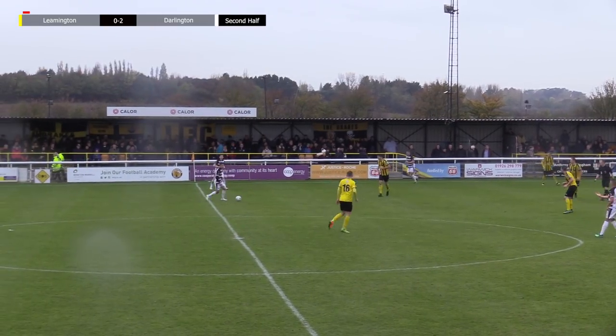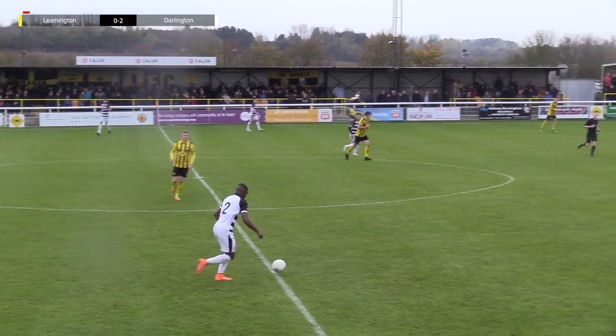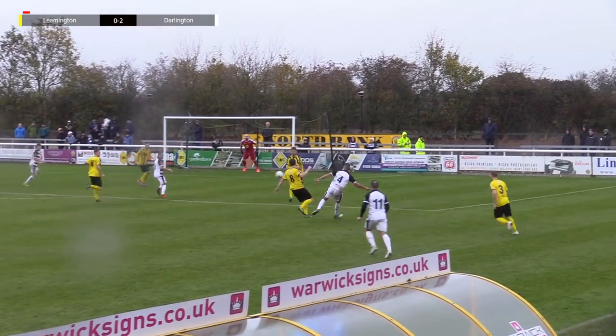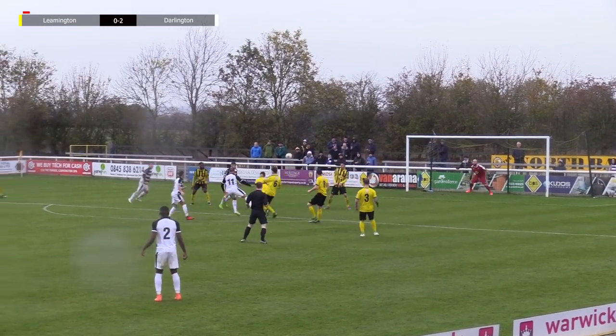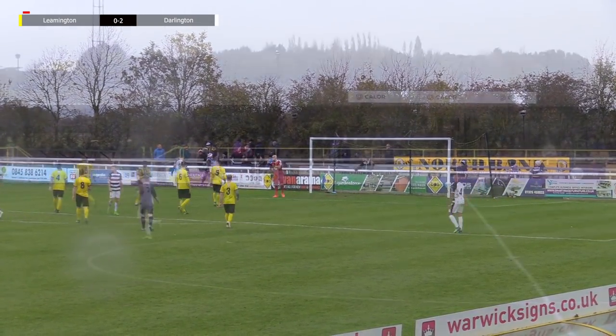And Ainge is there as the focal point. And they're spraying the ball out to the right-hand side to Trotman. That's good, making the ball work, make Leamington do some running. Wheatley plays the ball into the box. It finds Nicholson. Oh, just on the wrong side. It's with Thompson. He lets rip from the outside of the box, but he gets a deflection.